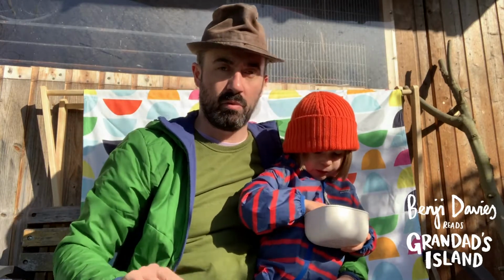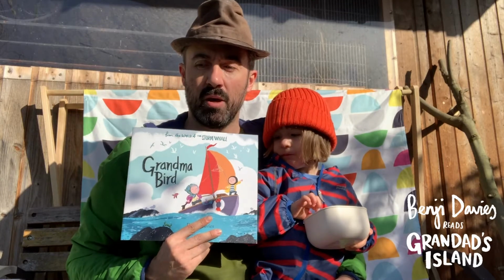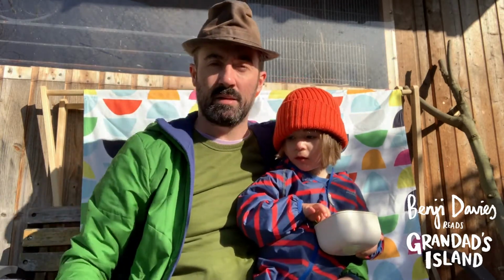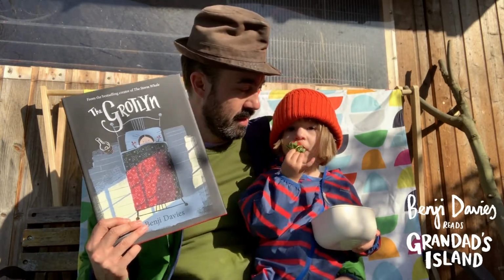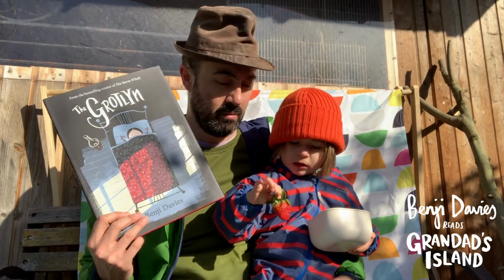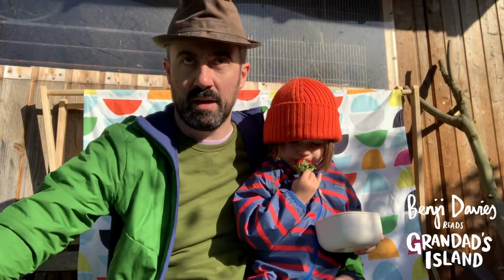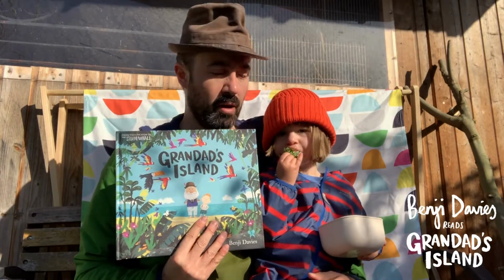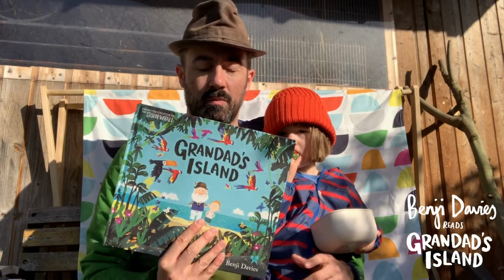Okay, so we've got some of my other books that we've not yet read. We've not read Grandma Bird, so we might find some time to read that at some point. And somebody on Instagram asked for the Grotlin to be read. Should we read that at some point? No, that one. That's the one we're going to read. Esther has chosen to read Grandad's Island. We're going to see if we can make a toucan afterwards as well.